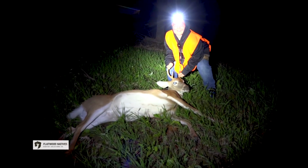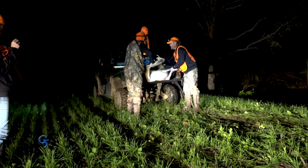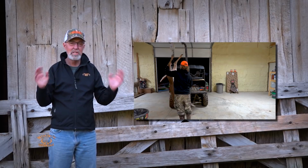How cool is that? I am very proud of Team Oklahoma for all the work they put in improving the habitat. It's paying off with great hunts. I'm just as proud of Team Oklahoma for taking their kids hunting and continuing the tradition.